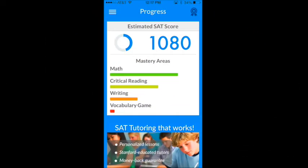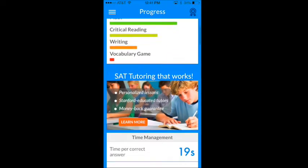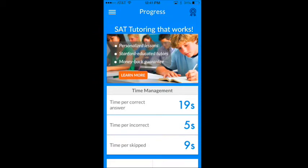First, it seems that my current SAT estimated score is 1080, almost 800 points away from my goal, so I need to keep up. From the mastery areas, I can see that I'm pretty strong at math. I'm so-so in critical reading and pretty bad in writing. That gives me a general picture of how I'm doing in each subject, and I can understand where my weaknesses are.